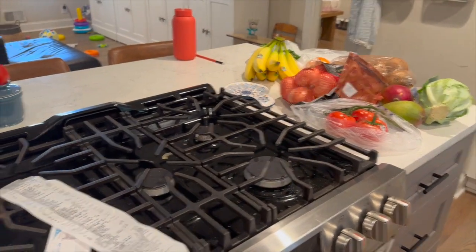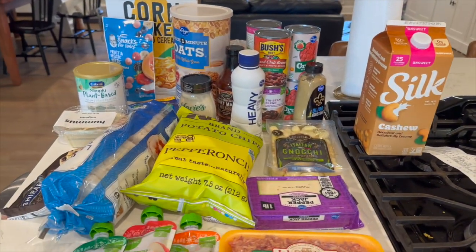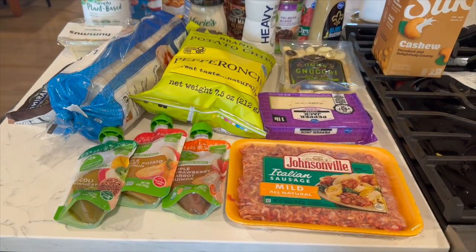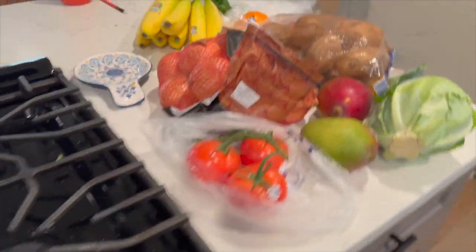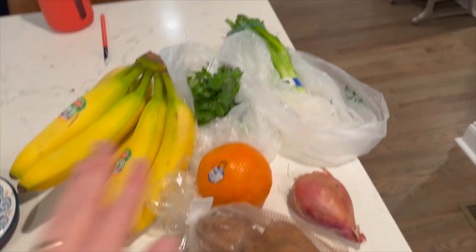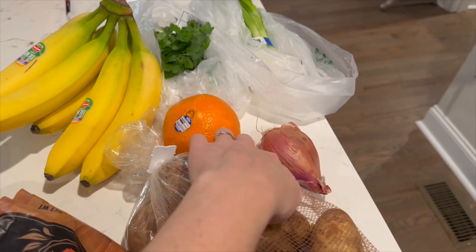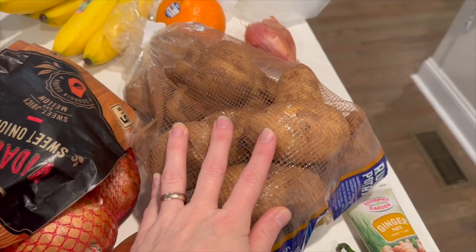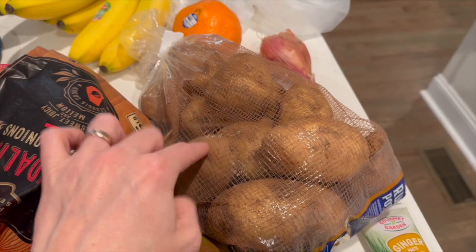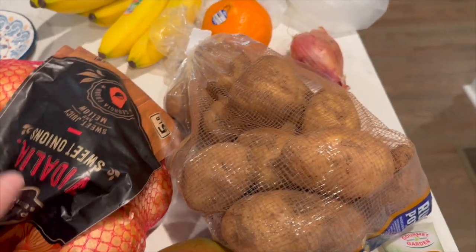The total was $123, but 24 of that was formula, which I'll talk about in just a second. So we actually only spent about $98 on groceries. Let's start with produce. Got some more bananas, some cilantro, and some green onions, an orange, a shallot, a bag of potatoes. They're kind of small, but we're still going to need to use them for our baked potatoes, and then we'll use the rest for potato soup.